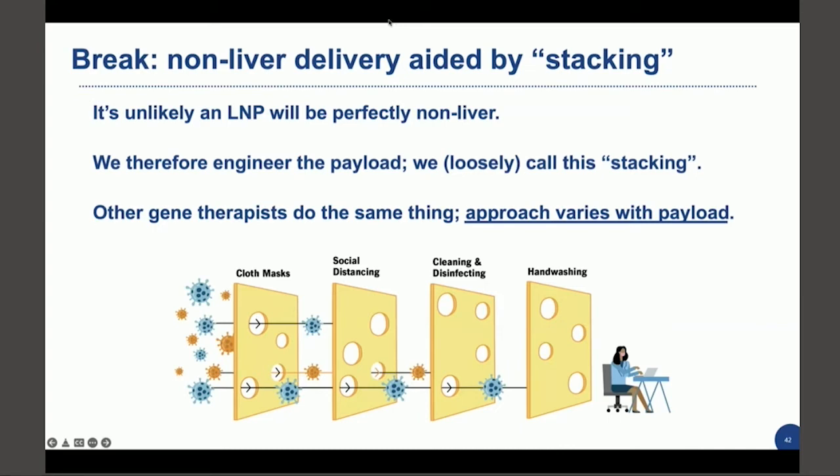You help out the delivery system, and you do this in a way that we call stacking, which really means that you're having the payload promote non-liver delivery as well. Now, we're not the only ones who've done this. There's actually a bunch of other gene therapy groups that have done this, and the approach that you take actually varies a lot with the payload.